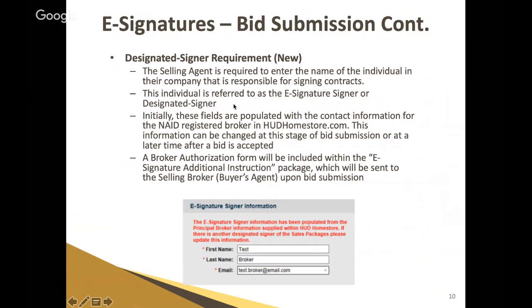Designated signer requirement. This is also new. The selling agent is required to enter the name of the individual in their company that is responsible for signing contracts. This individual is referred to as the e-signature signer or designated signer. Initially, these fields are populated with the contact information for the named registered broker in HUDHomestore.com. This information can be changed at this stage of bid submission or at a later time after a bid is accepted. A broker authorization form will be included within the e-signature additional instruction package, which will be sent to the selling broker upon bid submission.